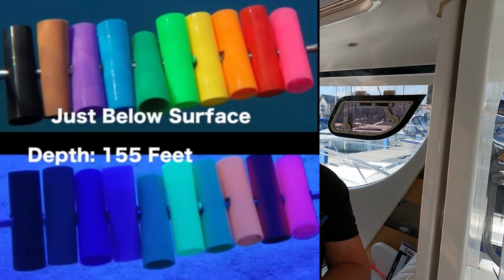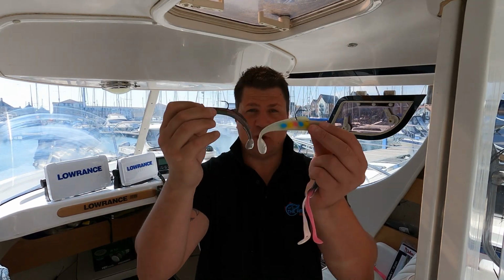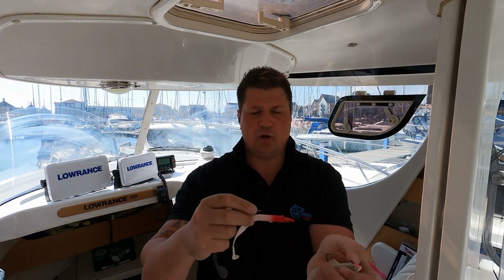So what looks like bright white and pink and reds to us, 200 foot down just doesn't look like that at all. It starts blurring out, and so what you think is a bright pink lure that's working, the fish will be seeing a different colour. I'm not a scientist, but I know that's true. Go and look it up if you don't want to believe me off the cuff. But there is a substantial difference in the silhouette that a light lure and a black lure creates.